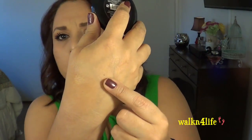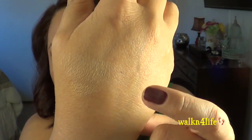This one is in Medium Olive. And I think it's just a wonderful shade. It's like a tan shade. Let's see. It's right here. I don't know if the lights are going to wash it out. But yeah, it's very smooth. Very smooth.